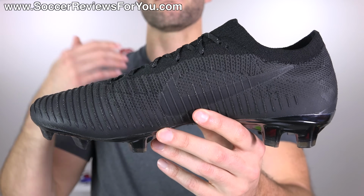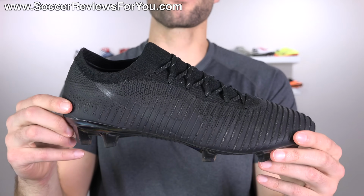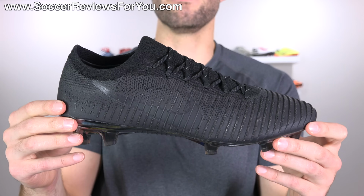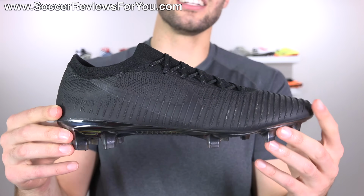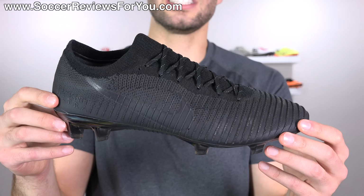But this is a shoe that came out as a limited edition release in 2 different colorways. Basically 4,000 pairs in total. That seems to be the definitive number that everyone's agreeing on. Some people thought it was 2,500 total, but I think it's a little bit more than that based on what seems to be out there.